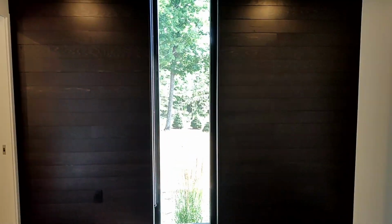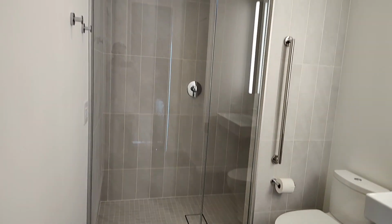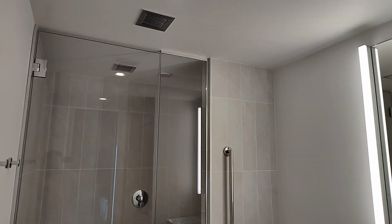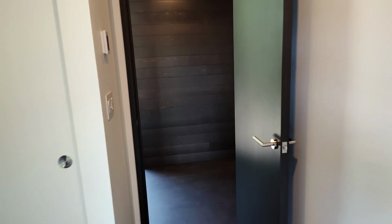This one bedroom, which is a nice sized bedroom, has a single window and then has a very nice bathroom. All nice tile, very well done. Aesthetically, nothing wrong with it. I think all the finishes and everything are all pretty good in it.